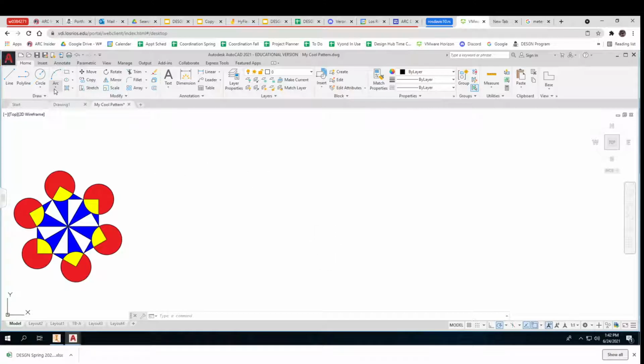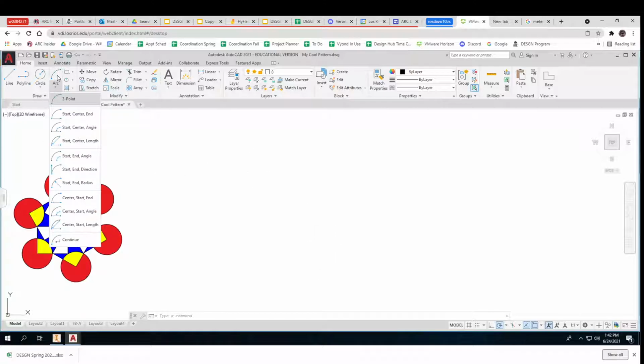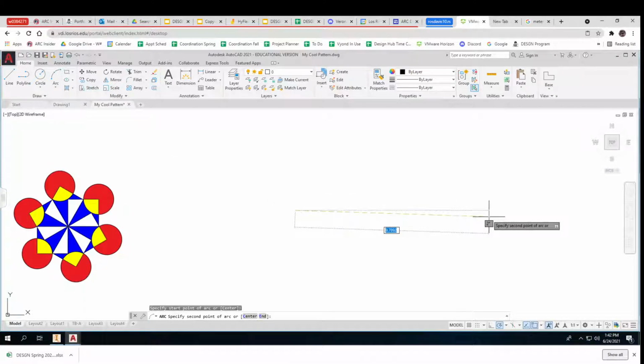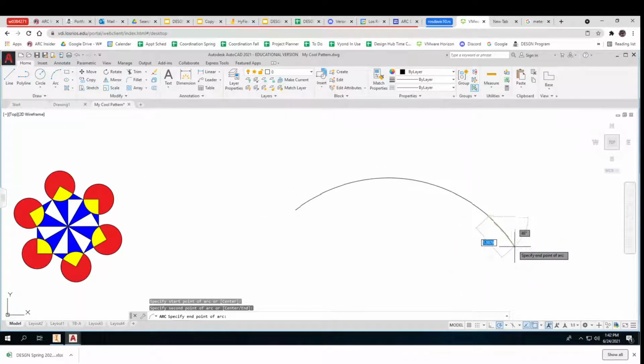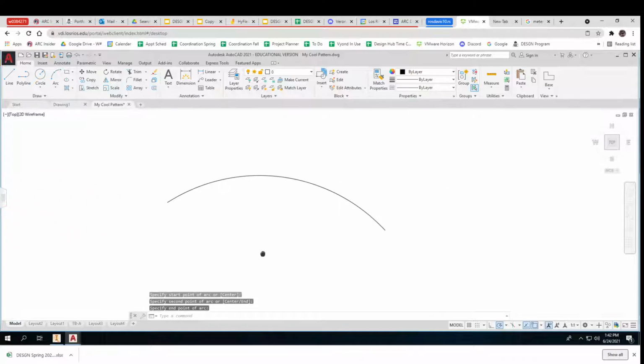Well, let's see. Can you freehand an arc? You can. So you can do arc 3 points. 1, 2, 3. So there's 1, 2, 3.